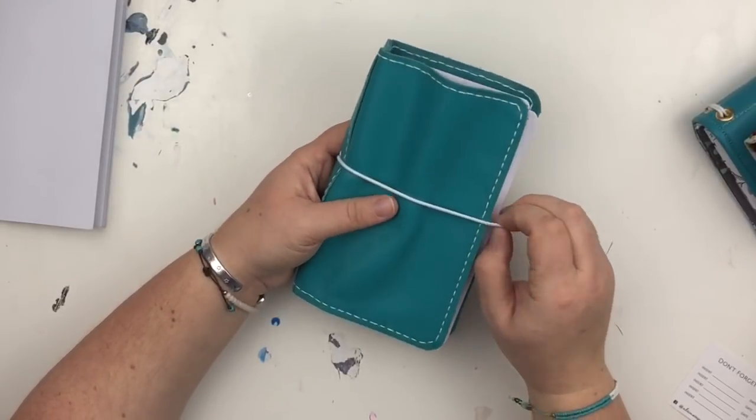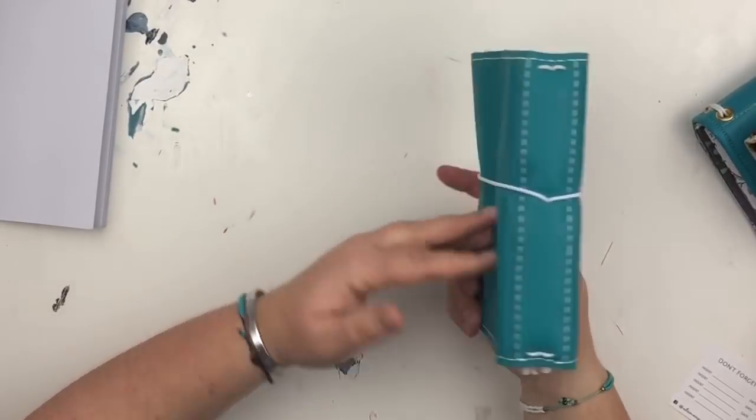What have I done there? Is that elastic too thick? Oh, I wasn't sure what was going on there.